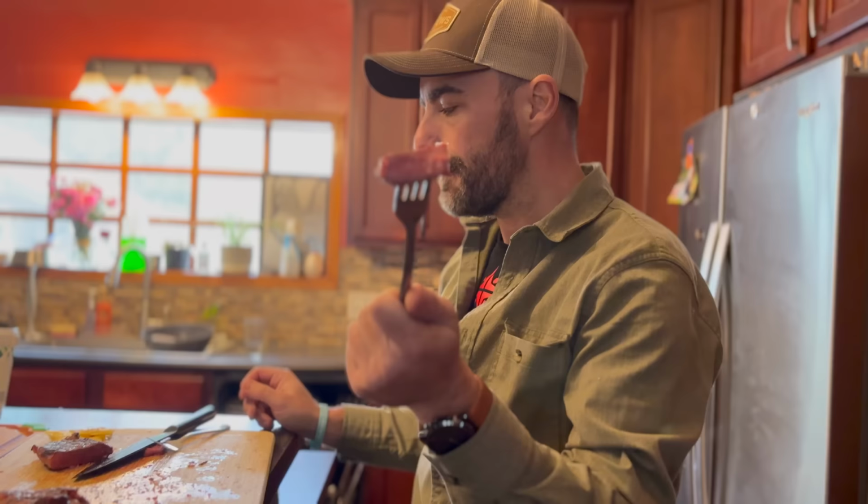Okay. Do you see the color? Look at the color on this steak. Do you see it? It's beautiful. The camera's not doing justice. My point is, it's all the same color. If you put the steak on cold right out of the fridge, the inside would be raw, the outside would be gray. It's a consistent color. It's a consistent tenderness.